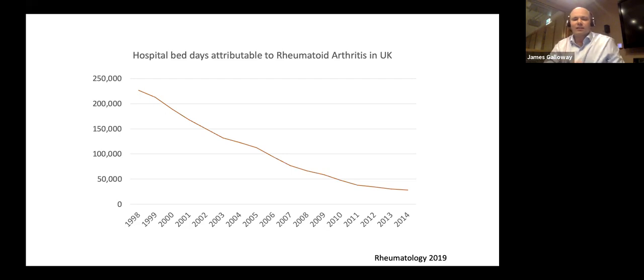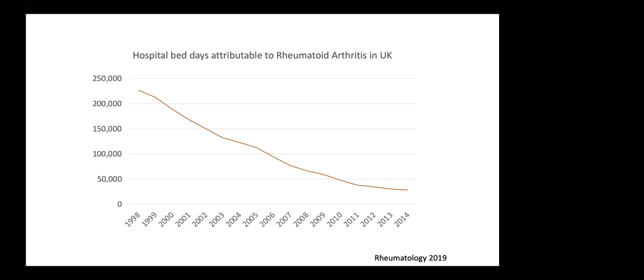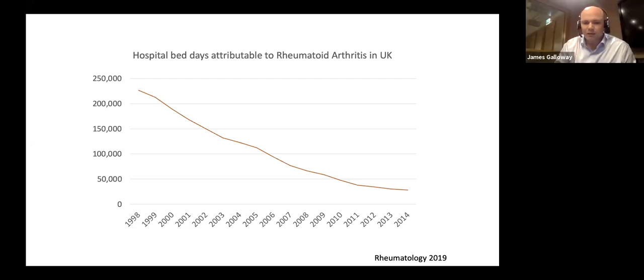And I think this is reflected in terms of what we see in hospital. I remember training in an era where in the 1990s, we had inpatient beds where there would be a 40-bed ward with people with rheumatoid arthritis in hospital. And in 2019, I don't have any inpatients with rheumatoid arthritis anymore. It has transitioned from being a specialty that was quite reliant upon inpatient beds to one that is now managed in outpatients.